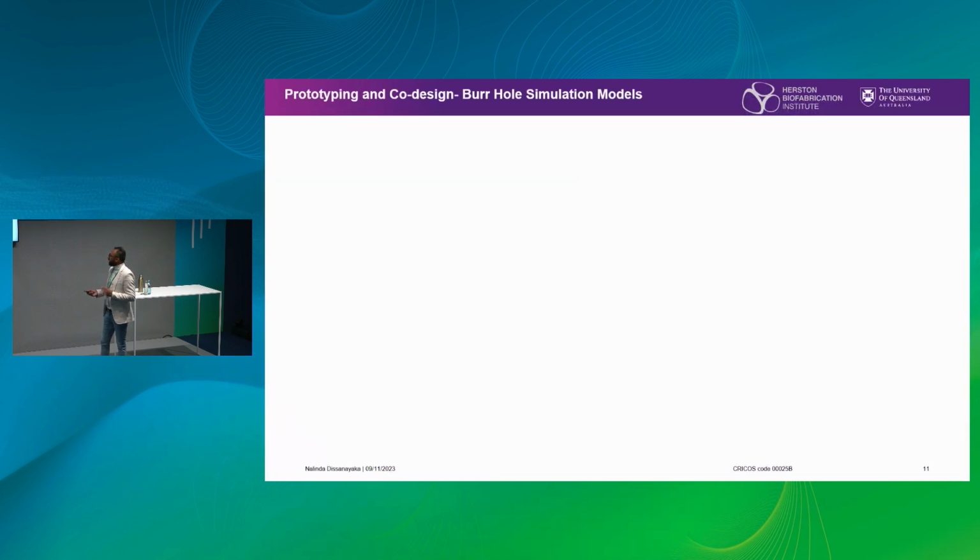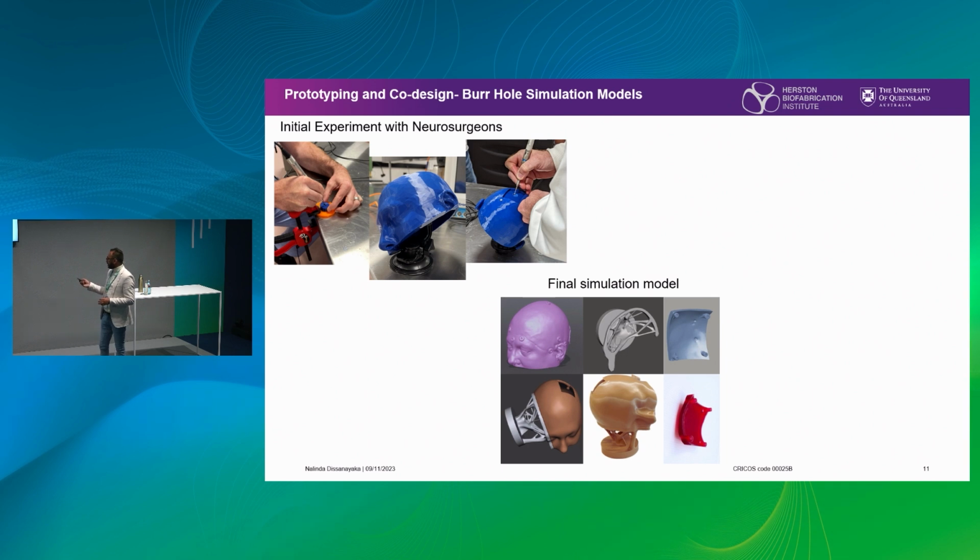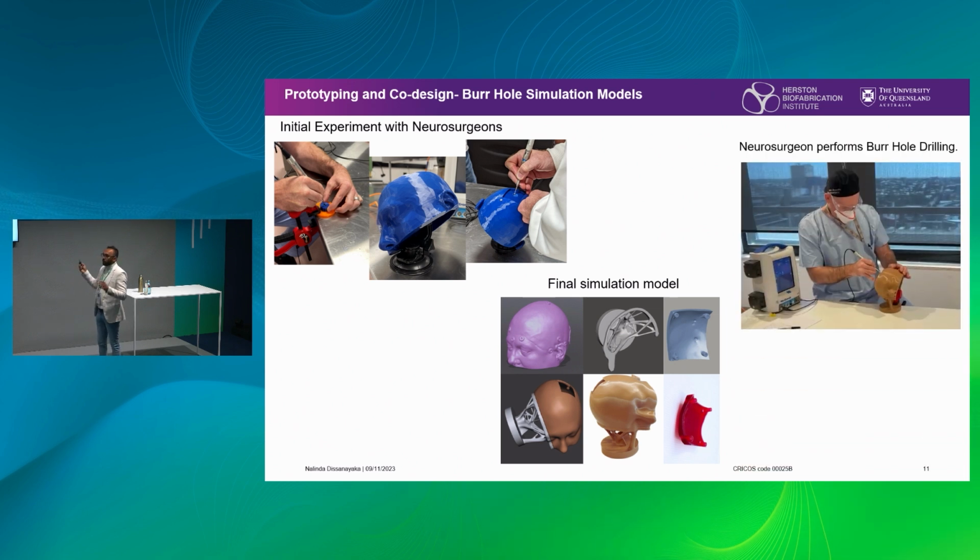All right, what is my experimental method? I initially worked with a couple of neurosurgeons in Brisbane, RBWH. So we started with a simple design, and the neurosurgeon performed a simple drilling and gave a lot of feedback for the heaps of materials. And finally, I ended up with this design. I used my CT scan file to design this head model, and also a topology optimization technique. And this is one of the neurosurgeons performing the final model testing of this 3D printed material.